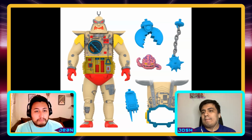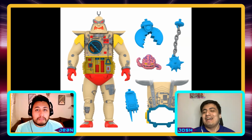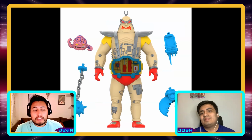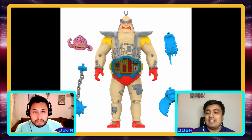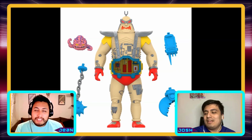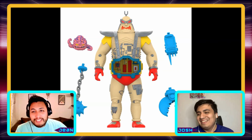And that one's a lot nicer, better articulation. I think, honestly, better accessories, too. Oh, my gosh, yeah, for that Krang. So, not bad there. Yeah, I don't know. Super 7, it's interesting. They definitely have a target audience. And I guess, because I never like anything they come out with. You're just not their audience.